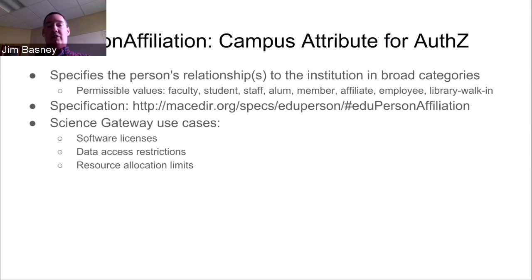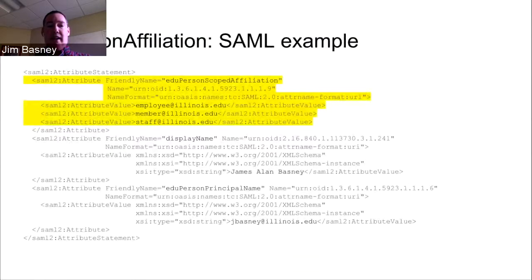You might have a software license or scientific data that is only licensed for use by faculty, staff, and students at US educational institutions, for example. And so the EduPerson affiliation attribute could be really helpful for doing that type of attribute-based access control. And so CI Logon looks for that attribute in the SAML assertion and passes it along in the other types of credentials that CI Logon issues, like an OpenID Connect ID token. And so here's just an example of the SAML assertion showing that I am staff at the University of Illinois.